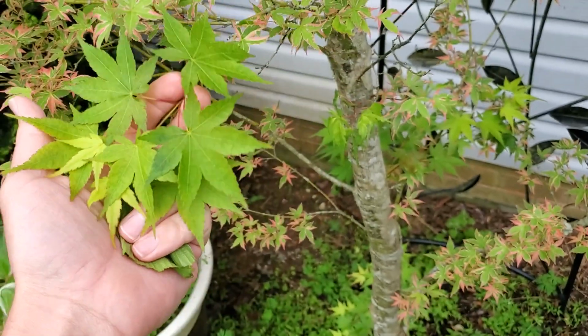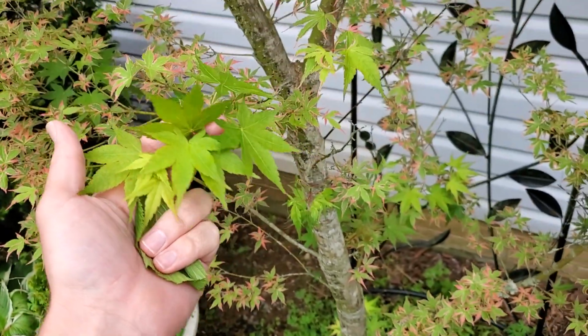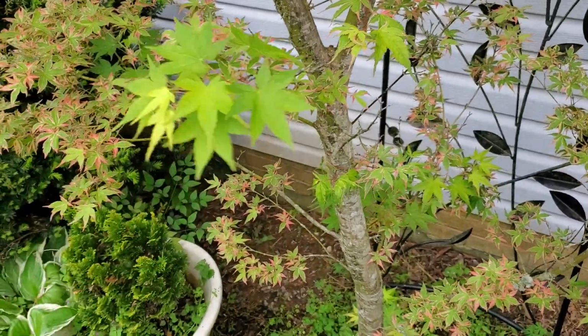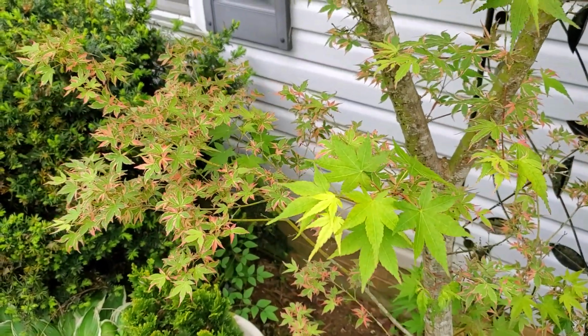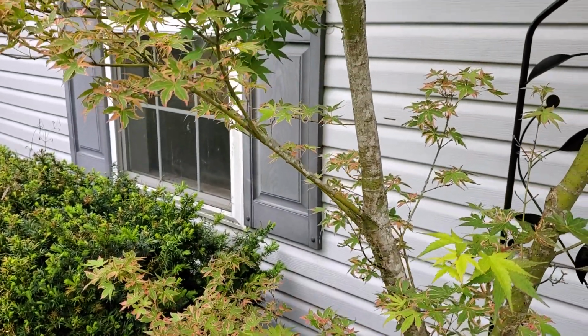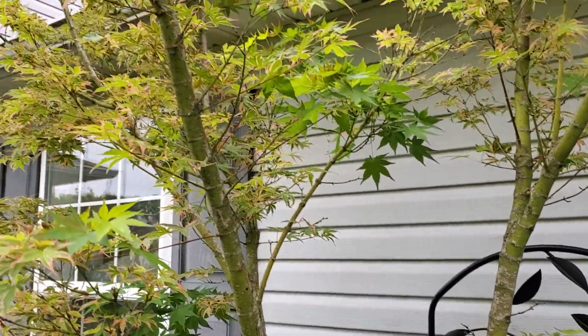This one's reverting. So what I need to go and do is cut back all this green that's coming out, all these leaves that are not variegated, and cut them back to where I see the variegation again, and try to keep that out. It may be a futile effort over time. This will keep on doing it. But I'd like to preserve the way this tree looks for as long as possible. It's a gorgeous tree.